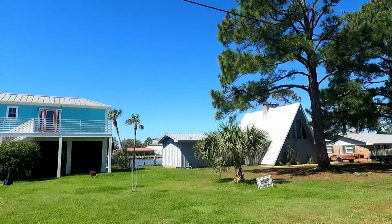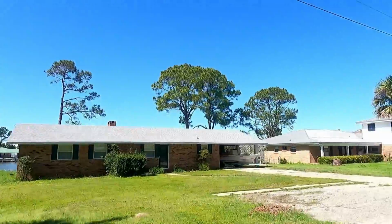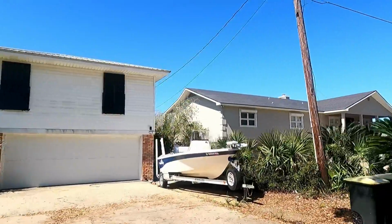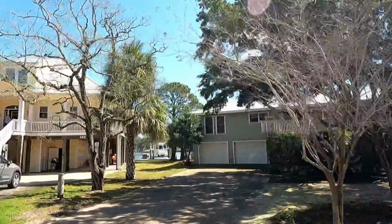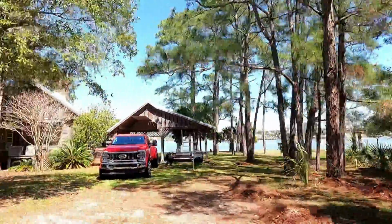There's a house on a slab right there. There's another one, or another few. All of these houses are right on the water. You can walk out, fishing off your backyard.